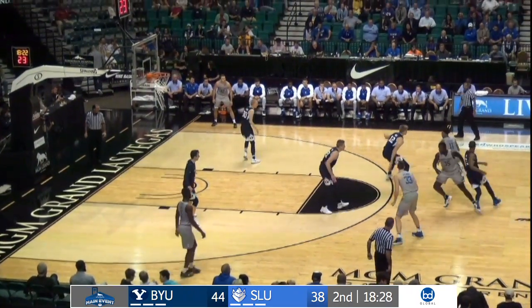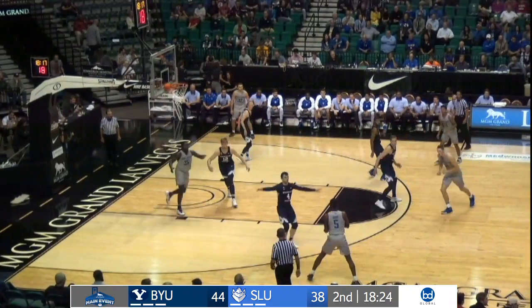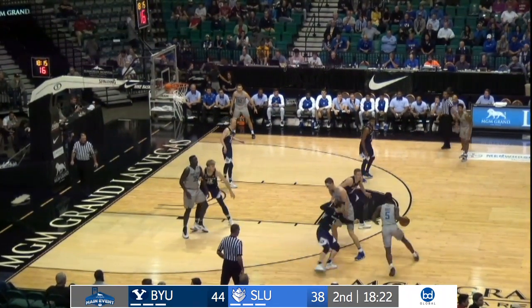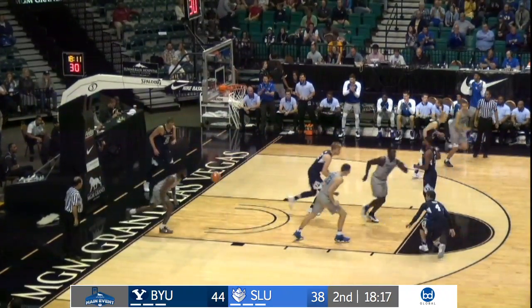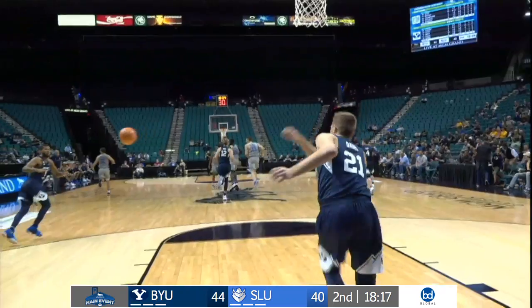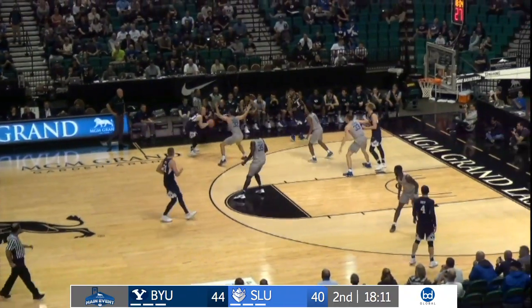That's a 44-38 game. Around a double screen, there's Bishop. They cut him off, nice job as he was ready to turn the corner. Back up top, here's Roby. Roby down the lane, lays it up, lays it in. DeVell Roby with the bucket. It's back to a 4-point ball game.